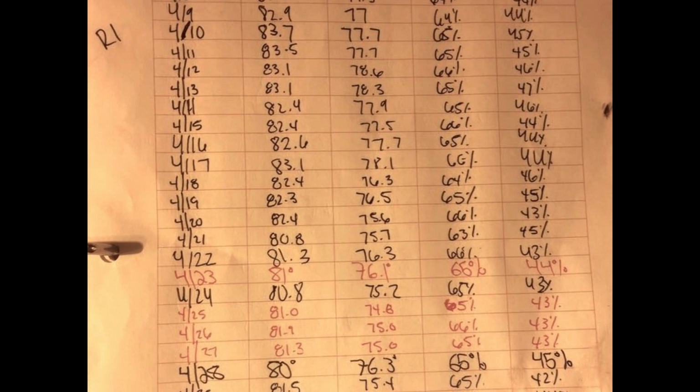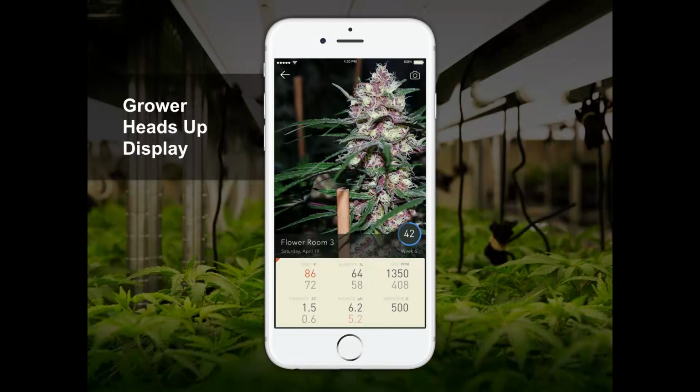Let me show you how it works. This is a grower's heads-up display. It's the pulse on a grower's garden. It has the 3 most important KPIs that determine the outcome of a grower's crop. First is environment. Are my temperatures and my humidity in the optimal range? Second is feeding. Am I giving the right kinds and amounts of fertilizer? And third, most important, is how does my crop look? Is it healthy? Is it sick?